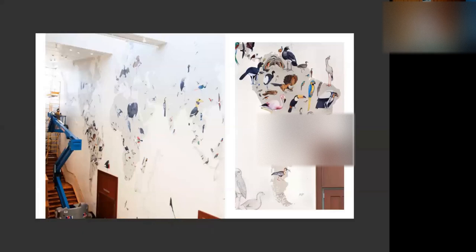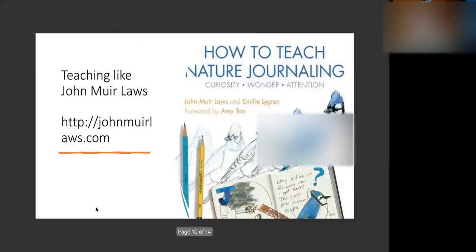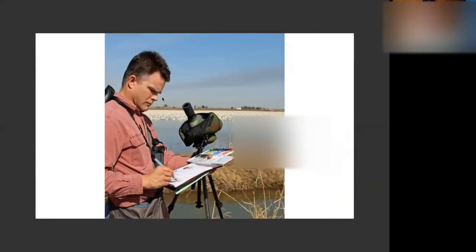So this is the Birds of the World mural with over, I think, 200 species of birds, and you can see the size of her and the size of this mural. And John Moore Laws is somebody who has taught a lot of people like me how to draw plants and animals, and he has books. I'll show you one that I have. This is like our go-to reference book whenever we want to learn how to draw something. And this is him out in the field. You see his tiny watercolor palette, one brush, and he's set.